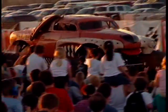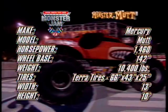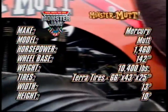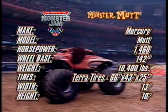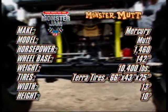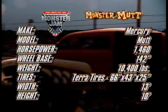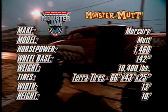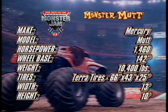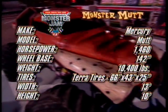Let the floppy ears fool you. This Mercury mutt barks out 1,460 horsepower. This car-crushing canine runs around on 5-foot-tall tires that keep its 4-ton frame in line. Monster Mutt is nearly 13 feet wide, 10 feet tall, and almost 16 feet long, not including his tail.